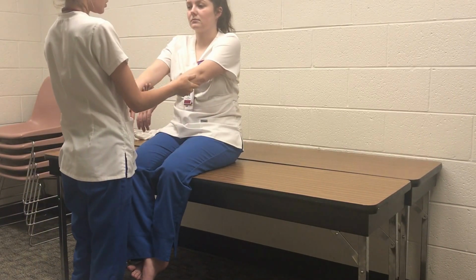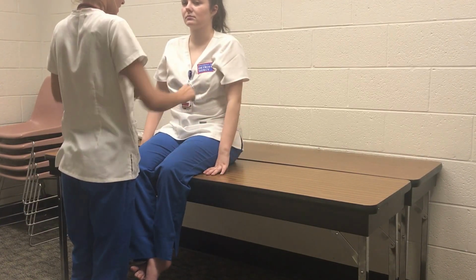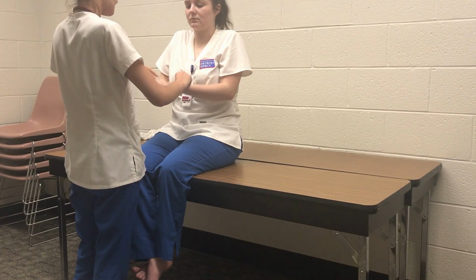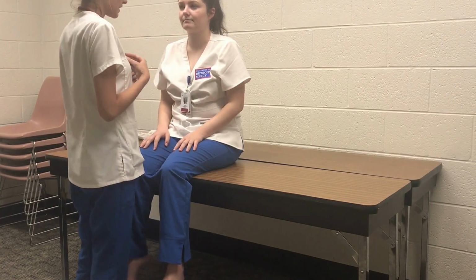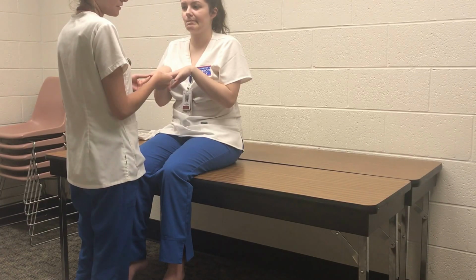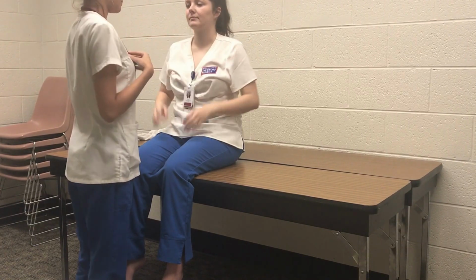Okay, the skin is warm to touch. The color is appropriate for the ethnicity, and there are no lesions, bumps, bruises. Now I'm going to do your brachial pulses. 2+ bilaterally, and your radial pulses. 2+ bilaterally, and now I'm going to have you squeeze my fingers. All right, strength is equal bilaterally. Capillary refill is within 2 to 3 seconds, and can you put your nails up like this? And there is no clubbing. Okay.